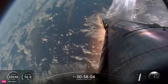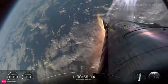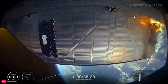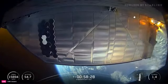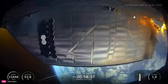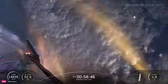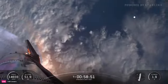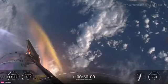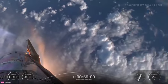We should be just about 5 minutes away until we hear that we're transonic. Still a little bit toasty on the aft skirt of the vehicle as we continue coming in. Again, we are intentionally stressing the flaps so we can learn all we can. All right, so now we're already well past peak heating.